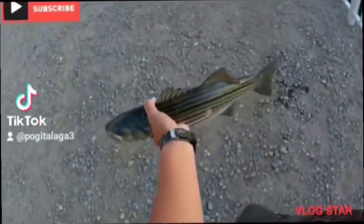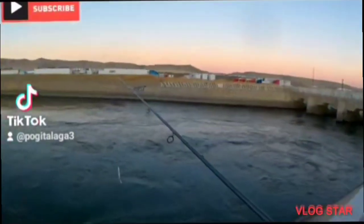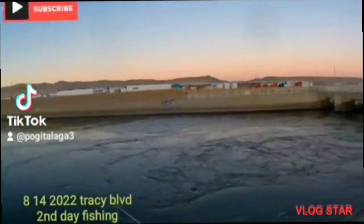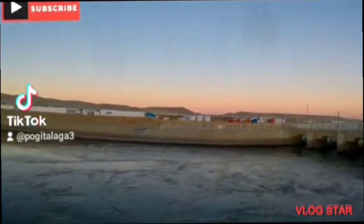First cast also hit on the side. See if I can find my measurement. I'm a Little Stik, that's what I'm using today. The water is a little down. Second day in a row. Got one legit yesterday.